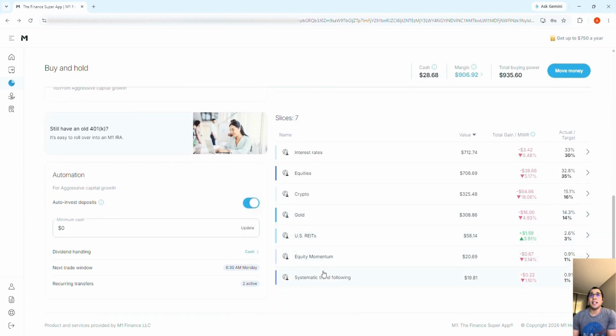And then the last three here, rounding it off, they're not large exposures. I got 3% in US REITs, 1% in equity momentum, 1% in systematic trend following. These are small positions that I'm seeking to grow over time. The one that's probably the most interesting is the REITs position.